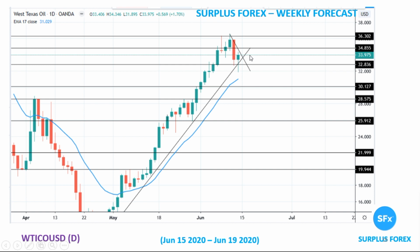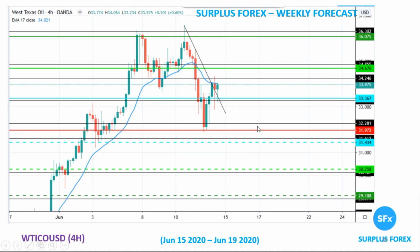So I still expect that, as of now, it's at the previous price of when it started its original fall in March. As of now, it's sitting at 33.97. I expect it to rise from here still, crossing the 34.85 mark. So on a 4-hour chart, this is currently sitting at 33.97, right below EMA 17.